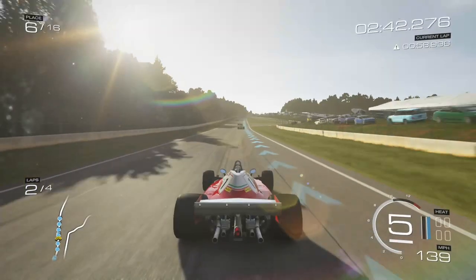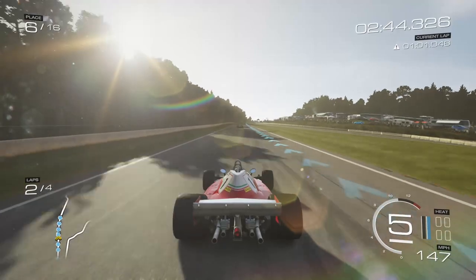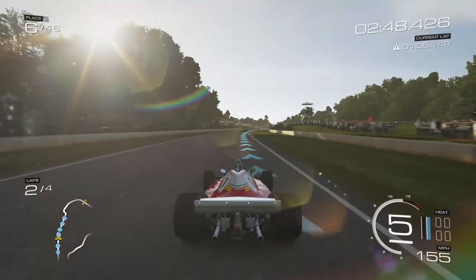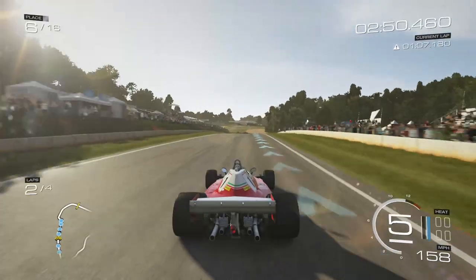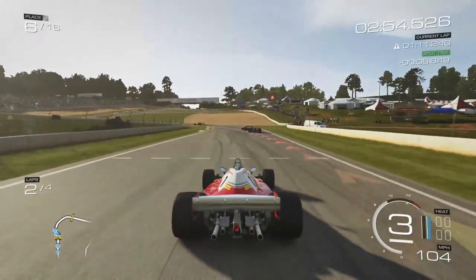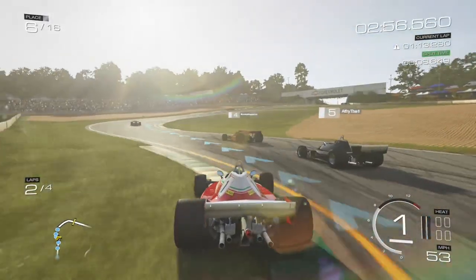Yokohama Bridge, 2 and 3. Looking good right now. In lap number 2 for the number 1 red Scuderia, Niki Lauda in the red Scuderia. Trying to go for back-to-back gold. Get in that!